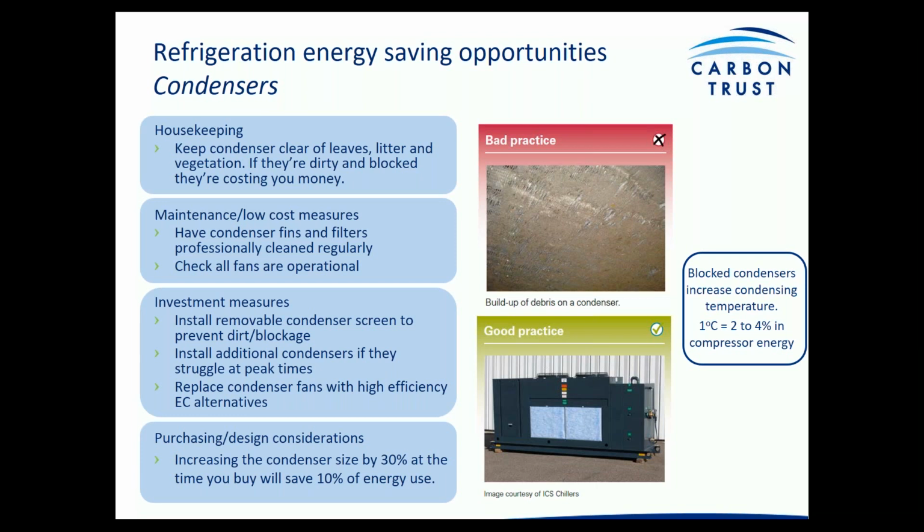So get them cleaned. Have the condenser fins and filters professionally cleaned regularly, and check all fans are operational and operating effectively. Be aware that some fans might not be switched on because of your modulating controls and the variability of the heat rejection, but it's worth ensuring that on full load all the fans are operating.